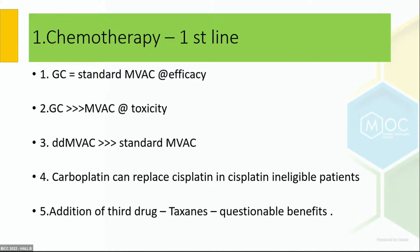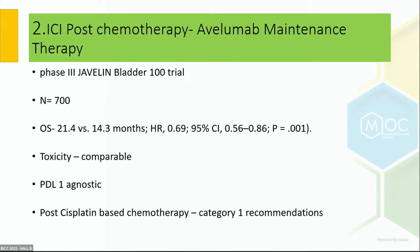So if you're actually talking about first line trials in terms of chemotherapy, these 5 particular points would summarize as to where we stand in 2022. And I do not see a lot of change happening in the chemotherapy landscape as far as the first line therapy of urothelial carcinoma is concerned.